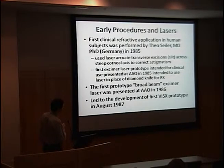So he basically used it to make transverse excisions across a steep axis to correct astigmatism. And they presented the first laser prototype at AAO in 1985. And the idea was to use the laser as a replacement for the diamond knife in RK. Unfortunately, it really didn't work very well for this, actually. The diamond knife worked better.